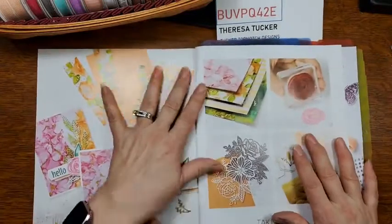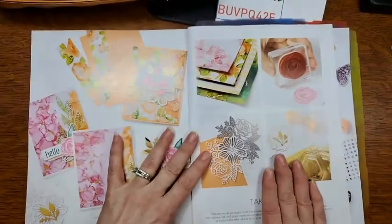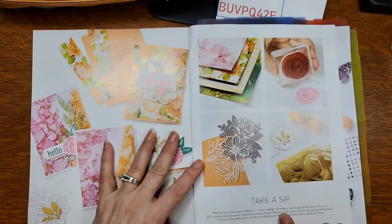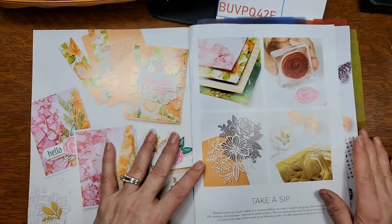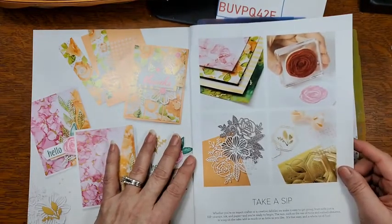Okay. So when you first get in, let me make sure you can see this, okay? When you first open the catalog, here down at the bottom, this explains the attitude of Stampin' Up! Whether you're an expert crafter or creative dabbler, we make it easy to get going. Start with just a sip. It's stamps, ink, and paper, and you're ready to begin. The rest, such as the use of tools and embellishments, is icing on the cake. Add as much or as little as you like, and it's that easy and a whole lot of fun.